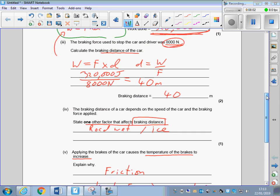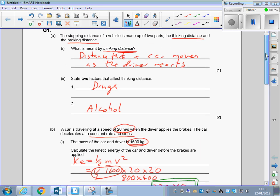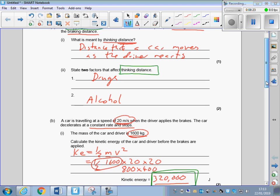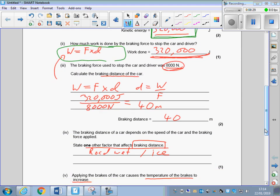A decent length question on braking distance, thinking distance. Key points really to remember. Total stopping distance is the whole thing, but it's made up of how far the car goes as the driver is reacting, taking his foot or her foot off the accelerator and just getting it across to start to press the brakes. And then our braking distance is then how far the car goes at the point the brakes are applied until where the car stops.